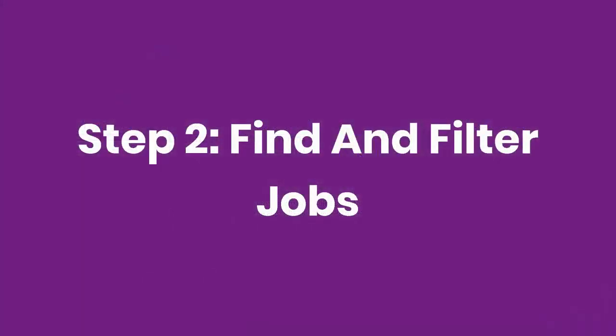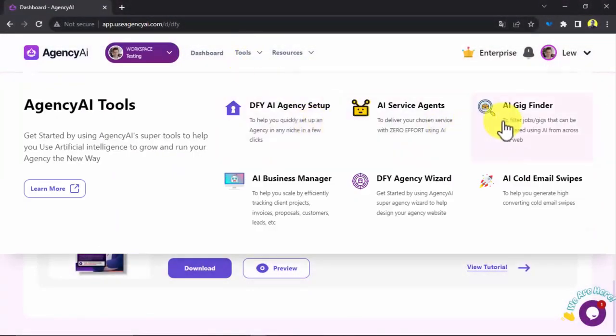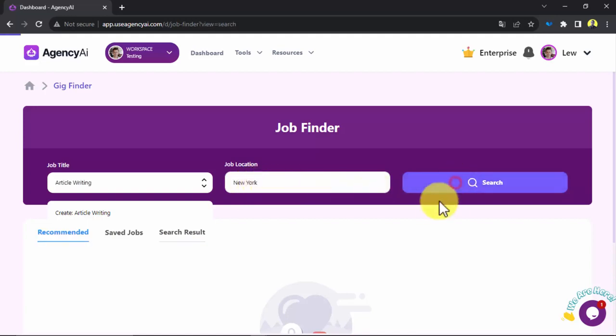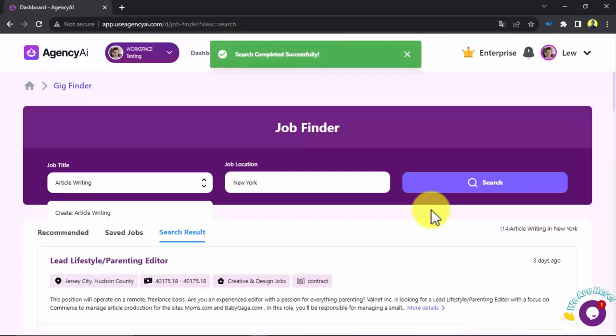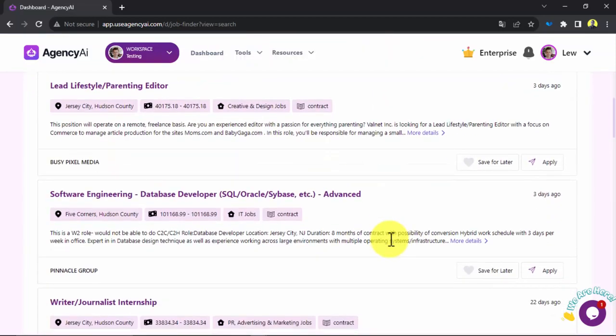Step 2. Find and filter jobs. Agency AI gives you the AI gig finder to filter jobs and gigs that can be rendered using AI from across the web. You simply need to add a job title, job location, and hit search. And you'll instantly be able to find profit-making opportunities that can be rendered using AI.